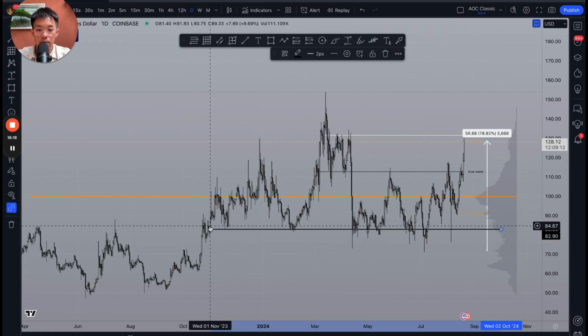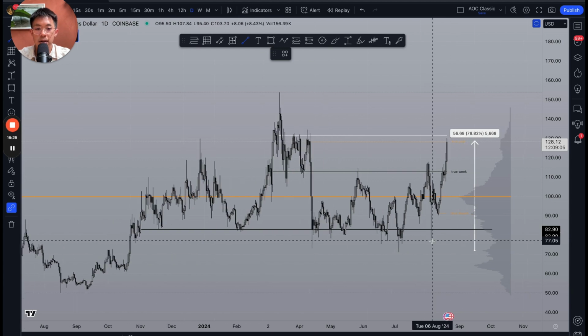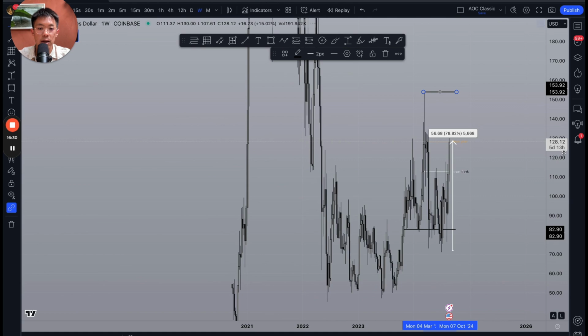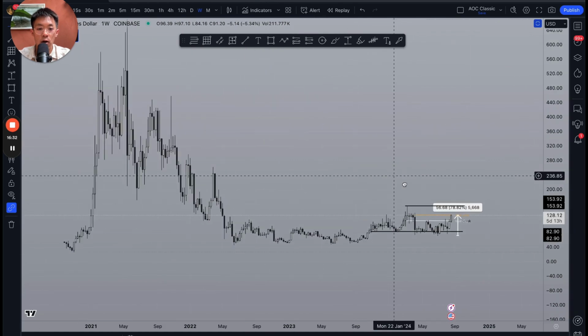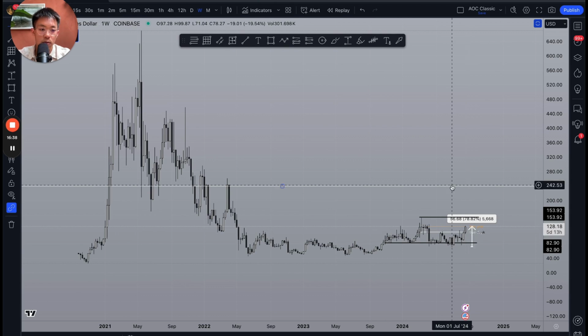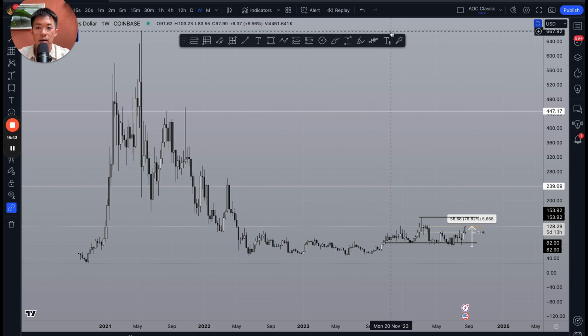Aave has been essentially in a range since last year, October, and you have tested the range low many times, and currently, just like Solana, you have taken out most of the liquidity at the range lows, you have range highs, but most importantly, unlike Solana, Aave has a long way to go until it hits its previous all-time high. For example, the first potential resistance level would be at 240, which is double the price of where it is right now. You also have this area here, and you also have this area here.